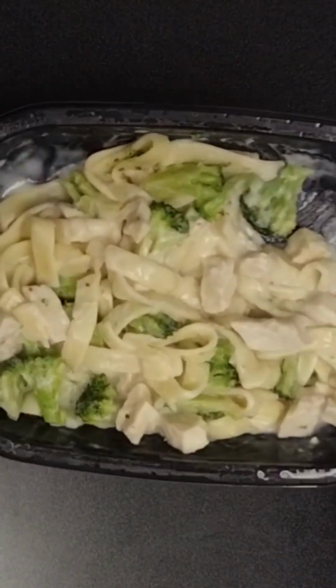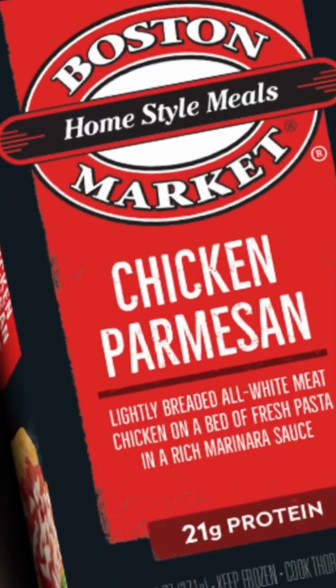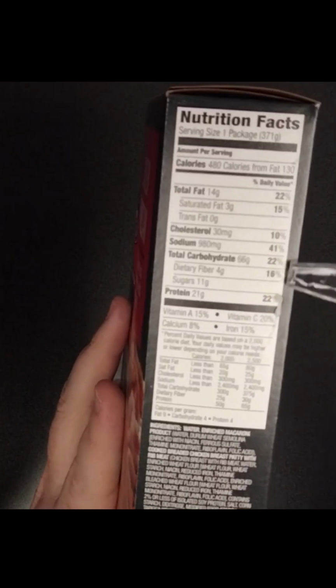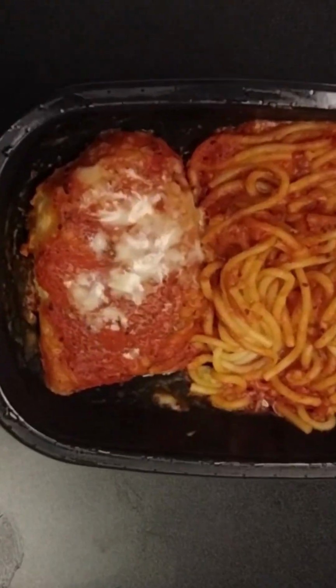This is good. And this is the Boston Market chicken Parmesan, lightly breaded, all white meat chicken on a bed of fresh pasta in a rich marinara sauce. A little high on the calories, but nothing too extreme. No nutrients though. Well, no, I shouldn't say no. There's a little, but not much. So here we are.